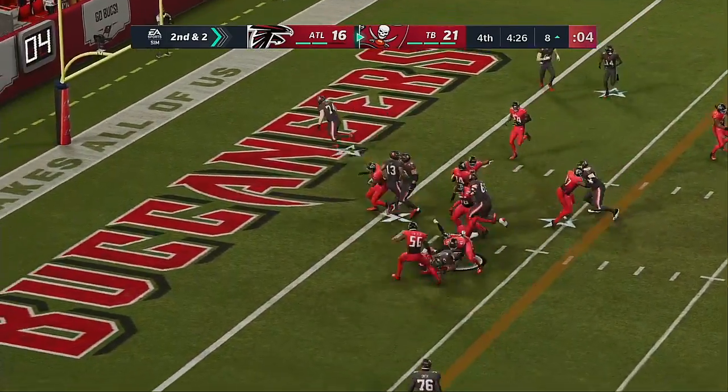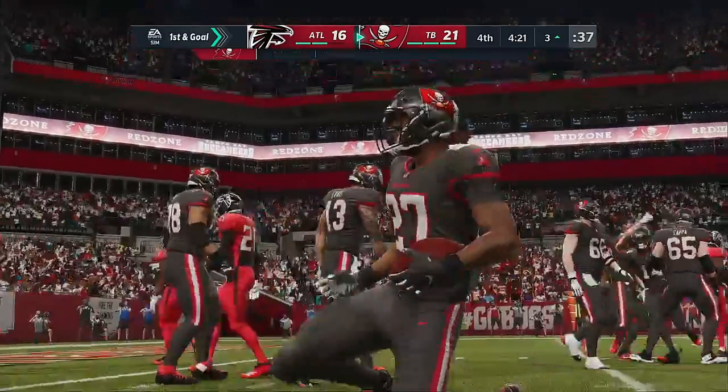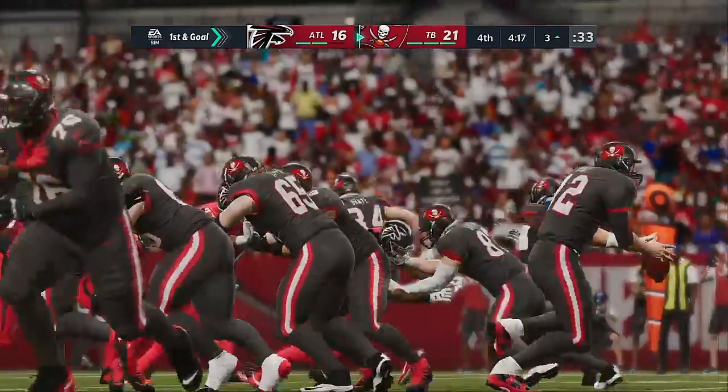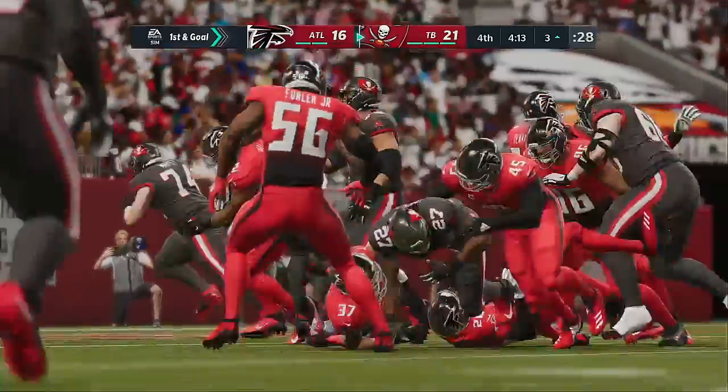Jones. And he'll be brought down here at the 3 yard line. A 5 yard gain there makes it first and goal. Carries like that, that's how they're going to continue to salt this thing away here, Charles, in the fourth quarter. Yeah, how about that?